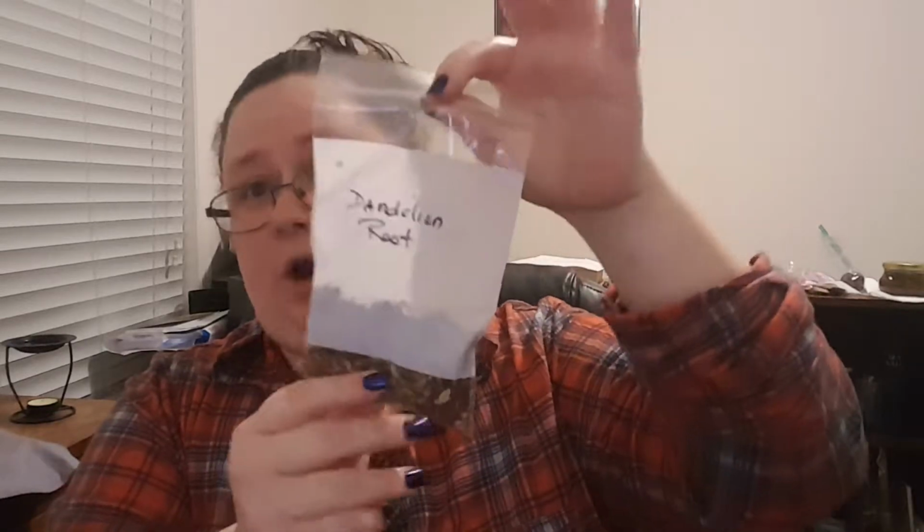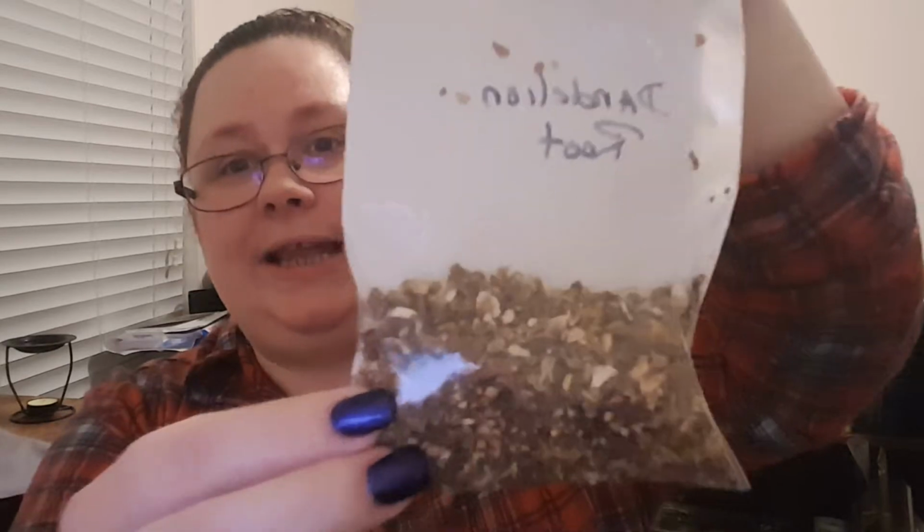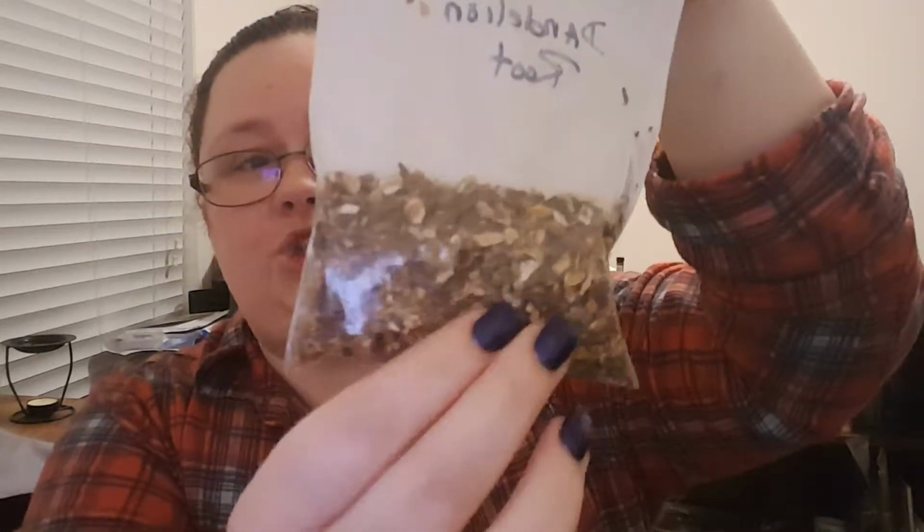And then we got some more. We haven't put this in a jar yet because we need to get more. But this is dandelion root, and it kind of looks like this. It's dried, and again, has multiple different kinds of uses.